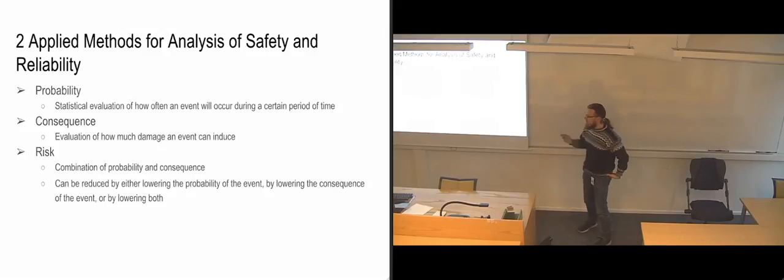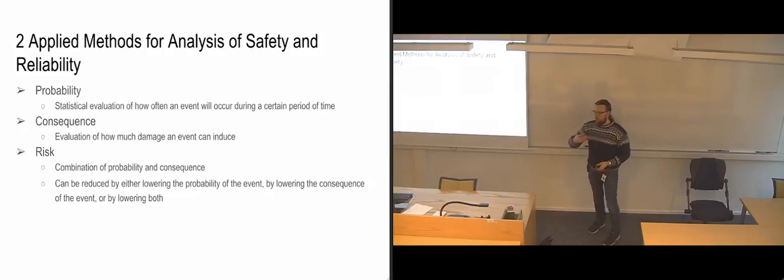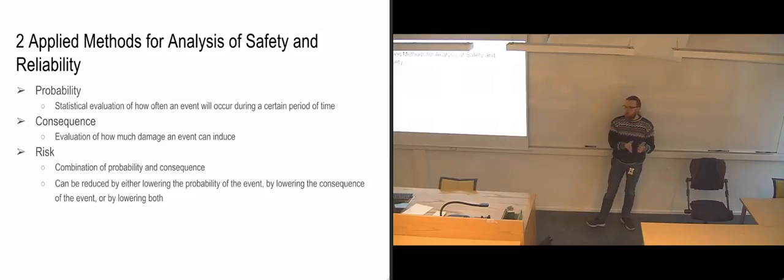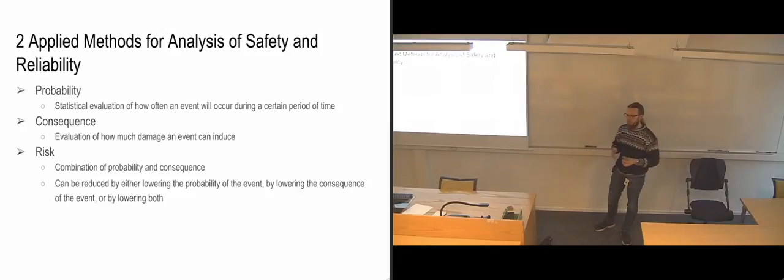And there are also other ways. For example, if it's purely equipment based, that the equipment just simply breaks down after a certain amount of time, then it could be to put in servicing intervals that are more frequent than the breakdowns, so that you sort of catch it before it breaks down. So that's also one way of lowering the probability.